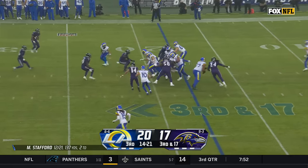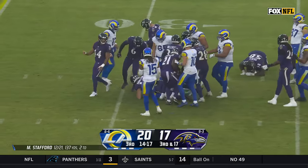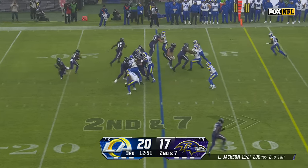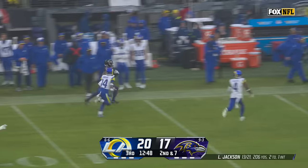Third down and a mile. They'll run the draw to Williams, who got a nice chunk there to the 29. In that reset that everybody talks about. First time we've seen this look today. Both running backs in the game. Edwards paves the way for the other.